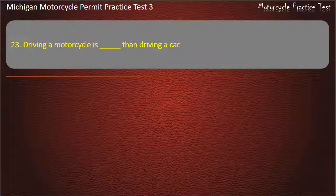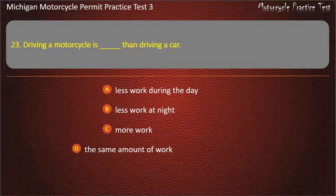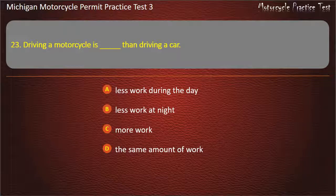Question 23. Driving a motorcycle is what compared to driving a car? Less work during the day. Less work at night. More work. The same amount of work. Answer. More work.